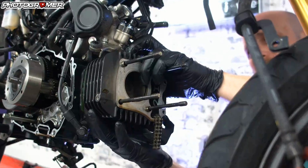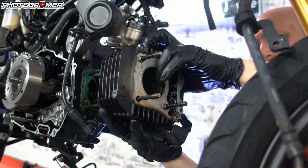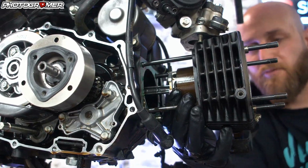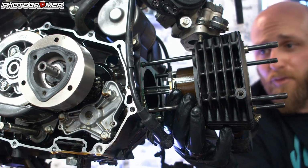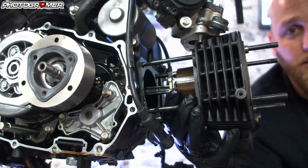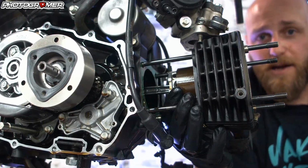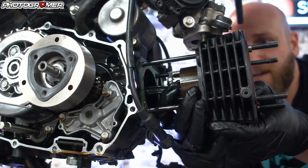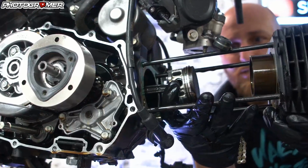When you do this, you just gotta hold your fingers and hand behind it. When it slides off, the crank will drop down. All right, moment of truth. So 4,500 plus miles through the desert, 110 degrees, full throttle, break-in period. Do you have to break it in soft, or do you ride it like you're gonna ride it through the break-in period? We're gonna pull off the jug now and look at the piston and see if there's any damage to it.